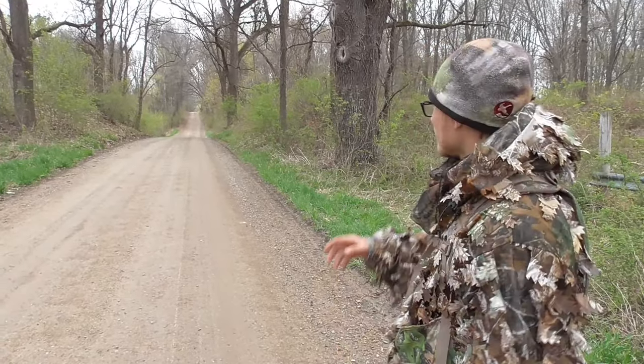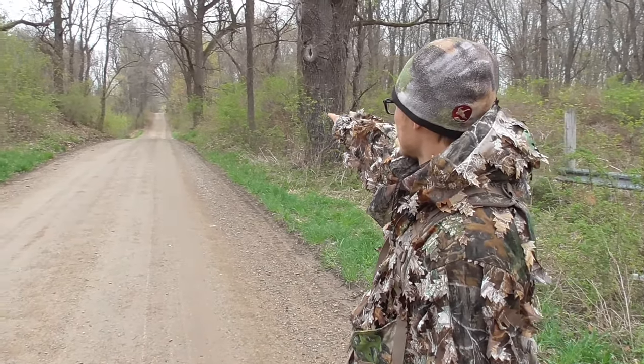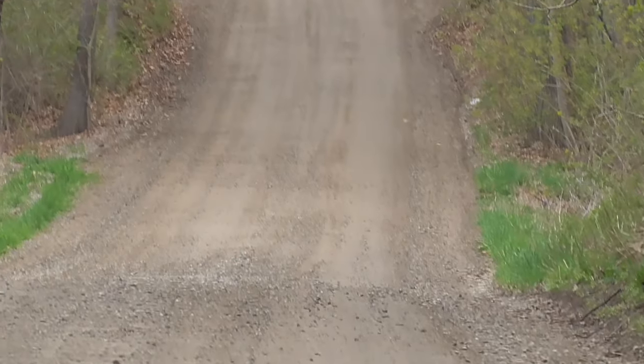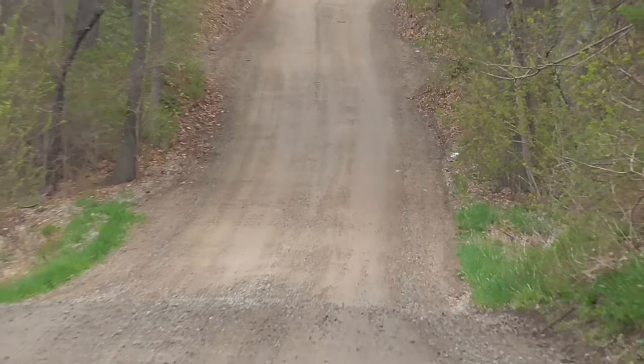So this hunt would not have happened at all unless Justin, when he walked out, could see there's a white piece of trash down there on the right side of the road. He said he saw the gobbler walk from the left side across into the right side.